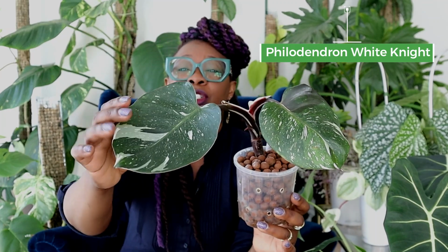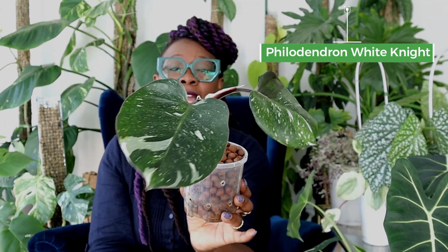Let's bring in a philodendron, shall we? This is my Philodendron White Knight. I've been looking for this plant everywhere. I finally got her a few months ago. Look at that burgundy stem. It is absolutely beautiful. I transitioned this plant to Leca a few months ago, and she's doing absolutely smashingly, and that is a new leaf that's just about to emerge over there. She's doing really, really well, and I cannot wait for her to grow.